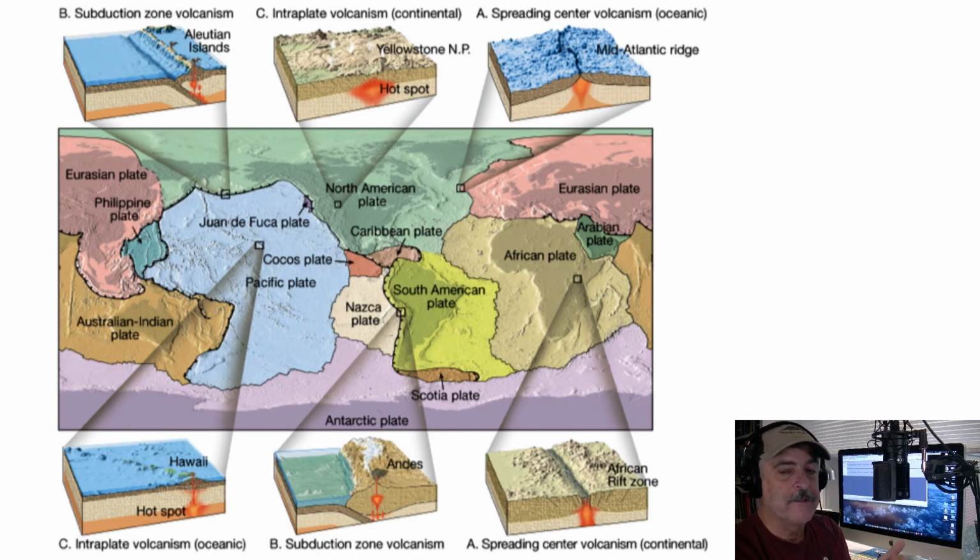So a rift zone is another type of divergent plate boundary. Divergent meaning two plates are heading in opposite directions. So that's the East Africa rift zone there. And up at the top, of course, it's the Atlantic mid-ocean ridge that has North America going one way and Europe heading the other way, the Eurasian plate heading the other way.